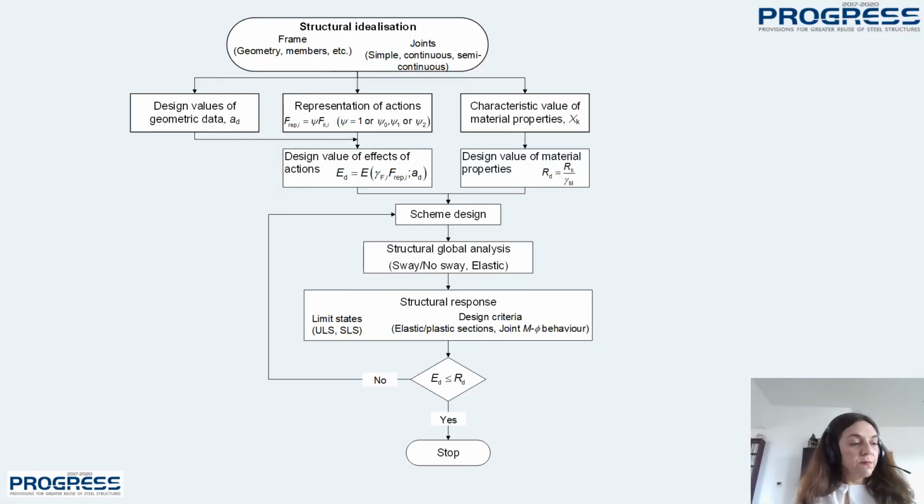Now, looking at some design aspects, this flowchart summarizes the Eurocode approach to design. So you start with the structural idealization. You need the design values for geometrical data and the characteristic values for material properties. We've covered that in the slides before. Also, you need to represent the actions and select the correct partial factors for use in design.